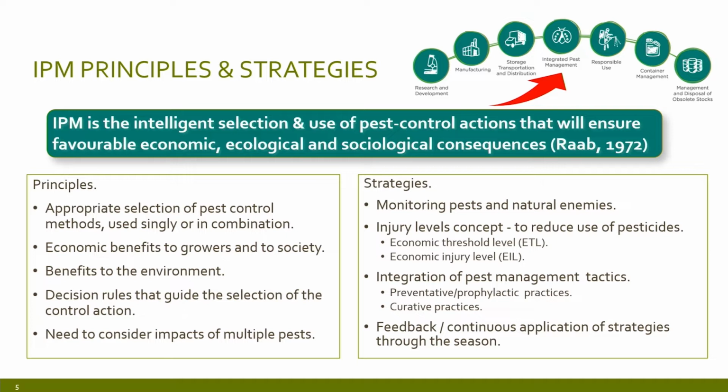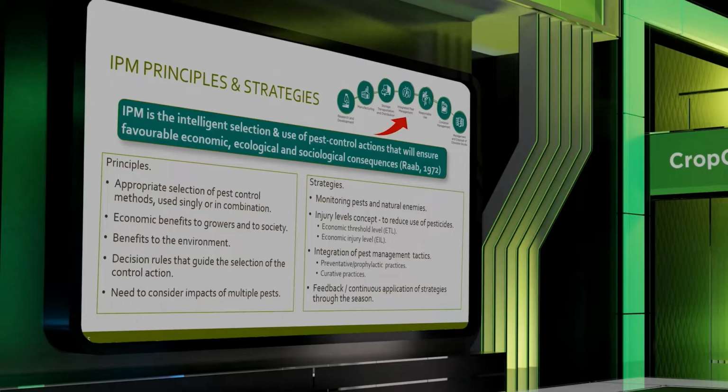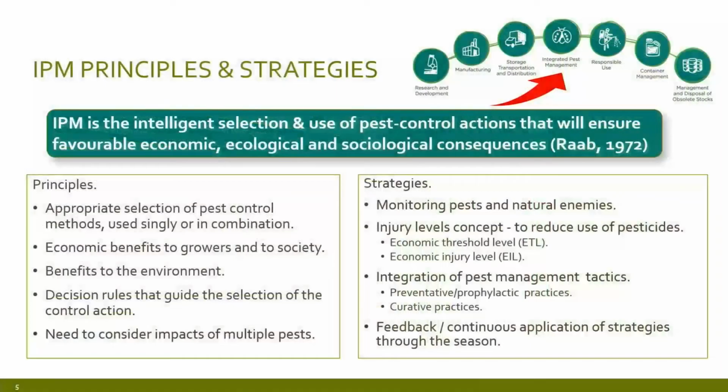So these thresholds could either be based on an economic threshold level. As I mentioned earlier, this is where one would evaluate the cost of applying a control measure versus the benefit that that cost delivered. And the other kind of concept around this was an injury level. How much injury could the crop take without becoming non-profitable for the grower? The other strategy was the integration of many pest management tactics, and all of these tactics can really be lumped into two big groups: the preventative or prophylactic practices, and then the curative practices, and we'll go into that in a few moments.